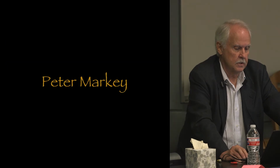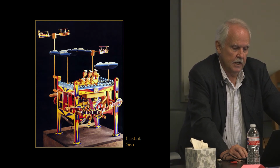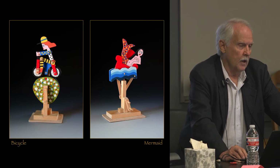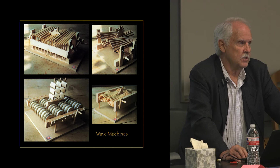They're fully exposed. Now, Peter Markey is probably the dean of the British makers. He's the mainstay of cabaret, and he pretty much started the whole thing. His work is always very simple and highly decorative, and it's two-dimensional. But one of the things he's most noted for are his wave machines.